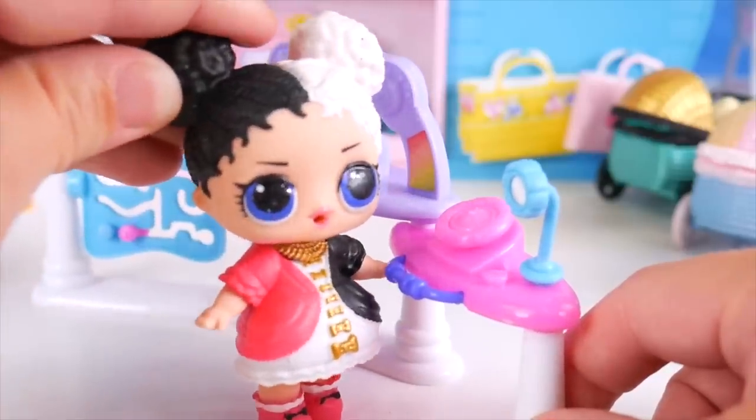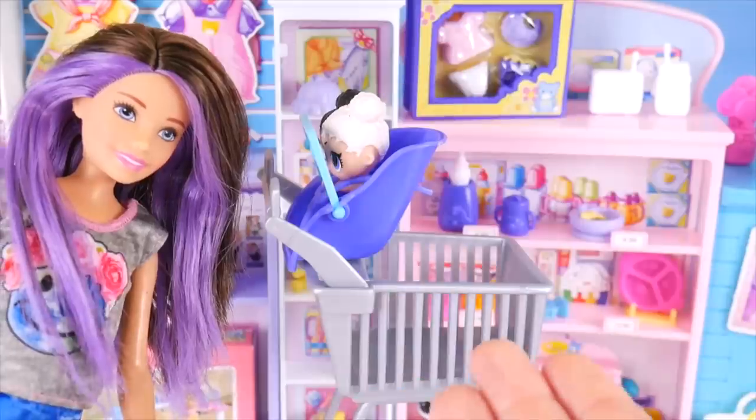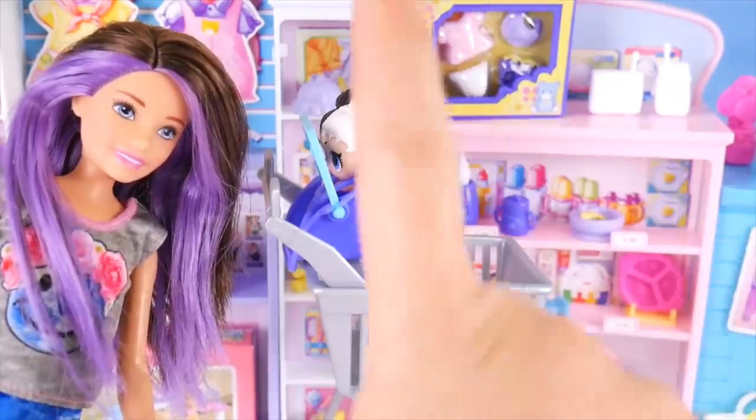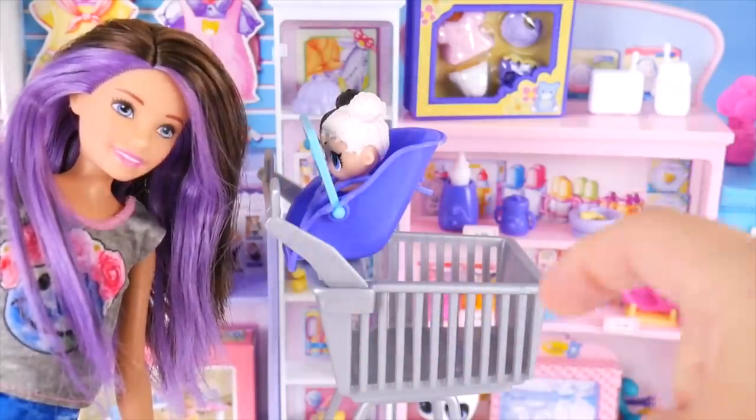I love this playset. Skipper will get a lot of items from the store today. What do you think one of them will be? Will it be a bike, a high chair, or a stroller? Put your guess in the comments.